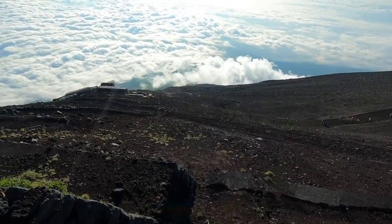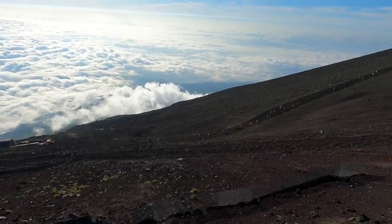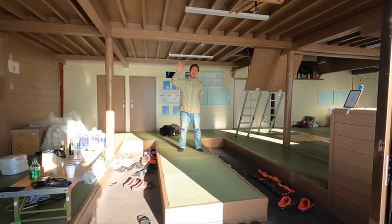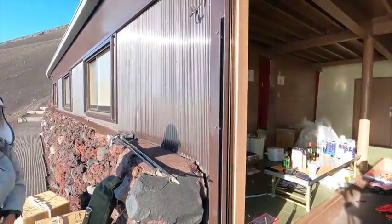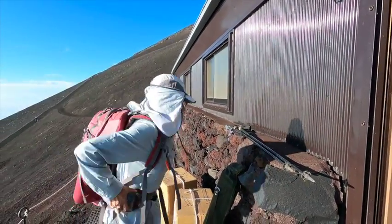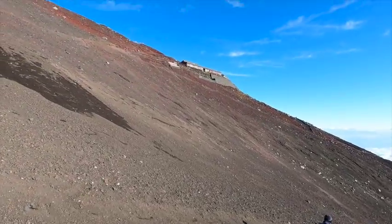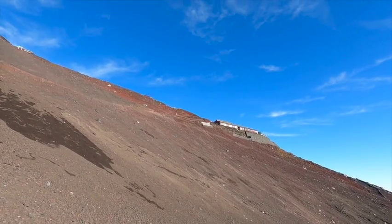That's the down trail. And there's just hordes of people. Thank you for the stay. Bye-bye. It was very good. Bye-bye. Thank you. Okay, let's get out of here. So there goes our home for last night. Hut 8.5, or station 8.5.